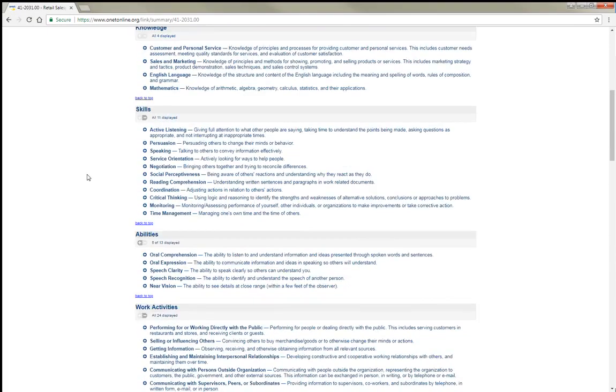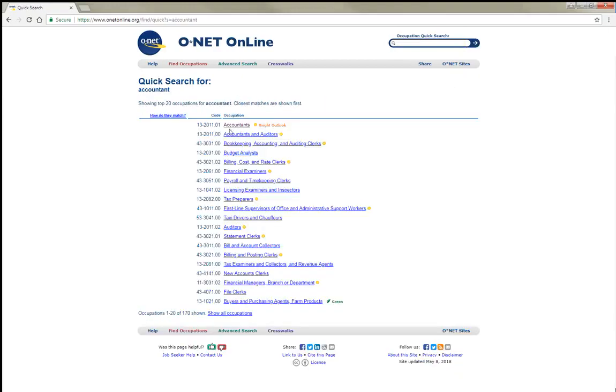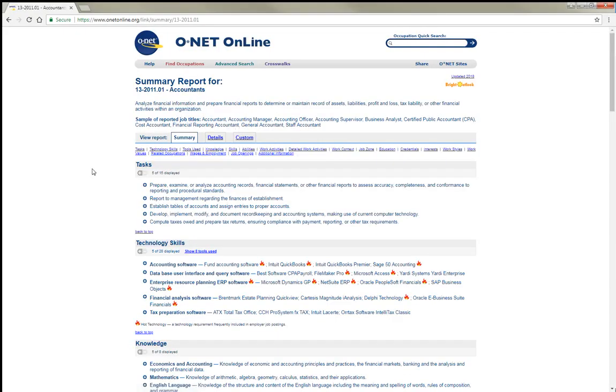So let's look at another way to use O*NET. So this is for positions that you may have done in the past. Now let's look at some positions that you might be interested in. So say you want an accounting internship. If you do an occupation search on accounting, and obviously there's lots of different roles here, I'm going to pick the more generic one for accountant.